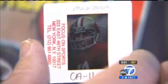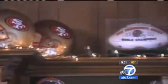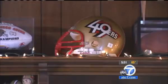Items like the original slide used for the Time magazine cover of Joe Montana. In fact, one of his footballs was only given to coaches and staff after winning the Super Bowl. And then there's this game-worn helmet.